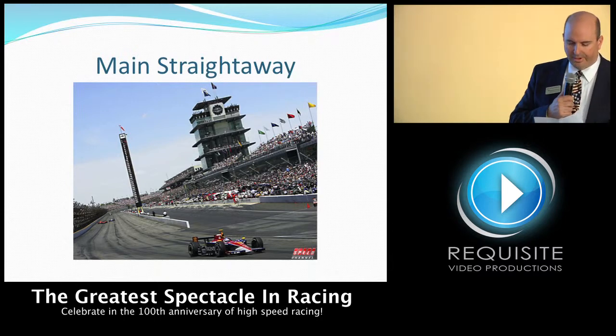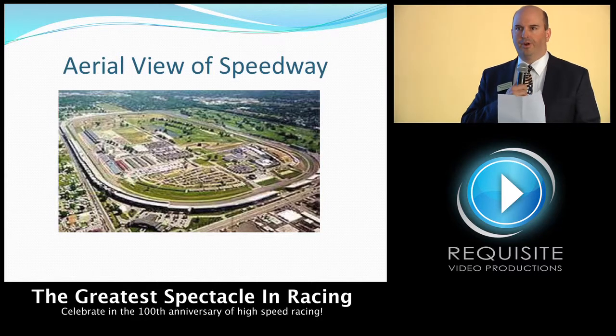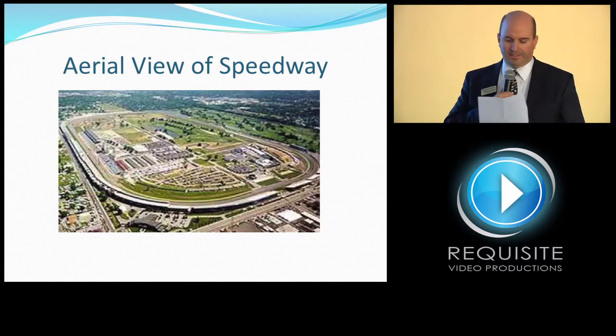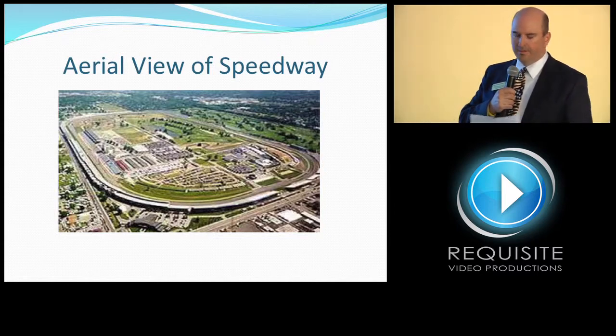The aerial photo of the track: it is a 2.5-mile oval speedway, with reserved seating for over 475,000 people. It is the largest single sporting event in the world, known as the greatest spectacle in racing. Inside of the track is a golf course, a hospital, and garages for the cars.